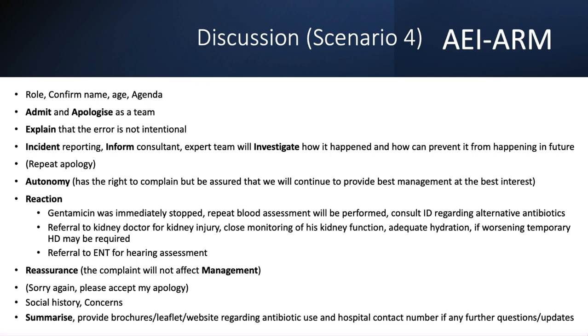And for this reason, I will do all the I's: incident report, inform consultant, and investigate how it happened, to prevent it from happening again. And you may need to repeat the apology a few times. And then following that, you need to mention autonomy as well. Because at this point in time, definitely the next of kin will want to complain and express their unhappiness. So you can mention that they have the right to complain, and that you will provide the best care. This part, I think you did very well.